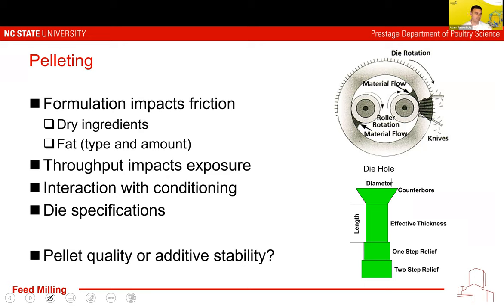Thicker pellet die means better quality, less efficiency, more friction. And one of the things I really have to wonder about when I'm making feed, again, is that pellet quality or additive stability.